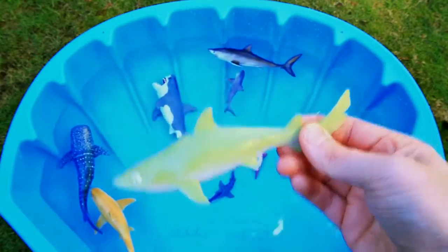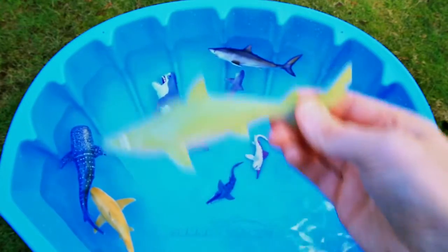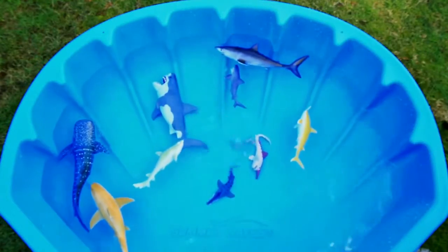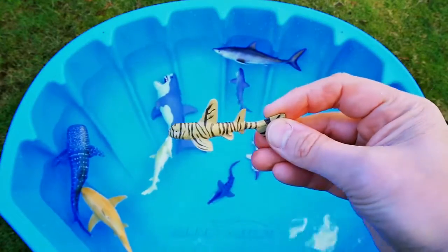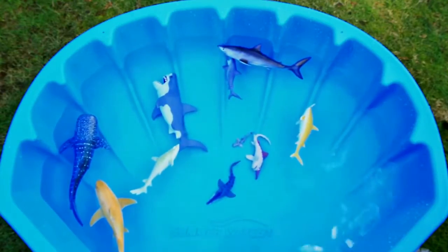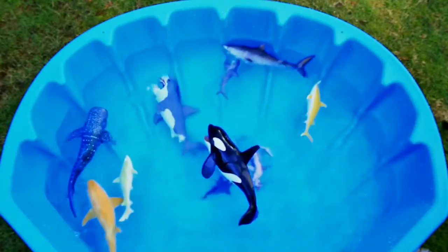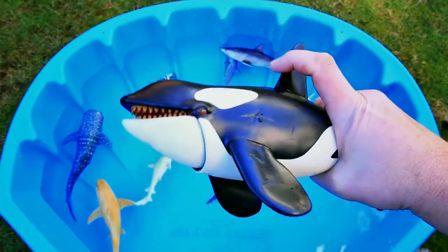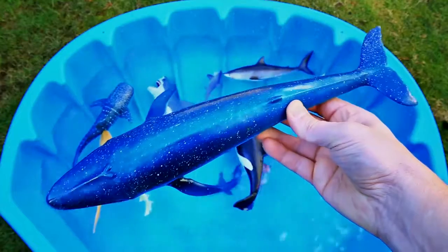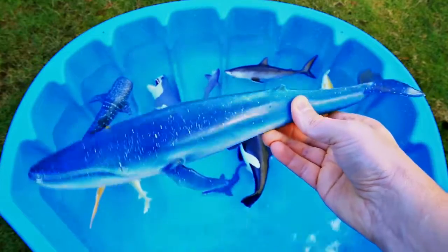Nurse shark. The nurse shark is yellow. Leopard shark. The leopard shark is yellow with black stripes. Orca whale. The orca whale is black and white. Blue whale. The blue whale is blue.